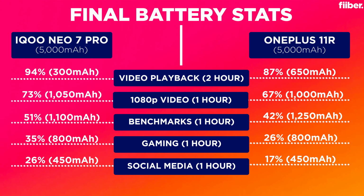So looking at this chart, in almost all rounds, except the video playback round of course, both phones performed similarly when it came to the battery drainage. But I would definitely add here, and not just on the basis of this test, but generally what I noticed, if you're watching a lot of videos and media consumption is your thing, then the iQOO Neo 7 Pro will give you a better endurance in comparison to the OnePlus 11R.